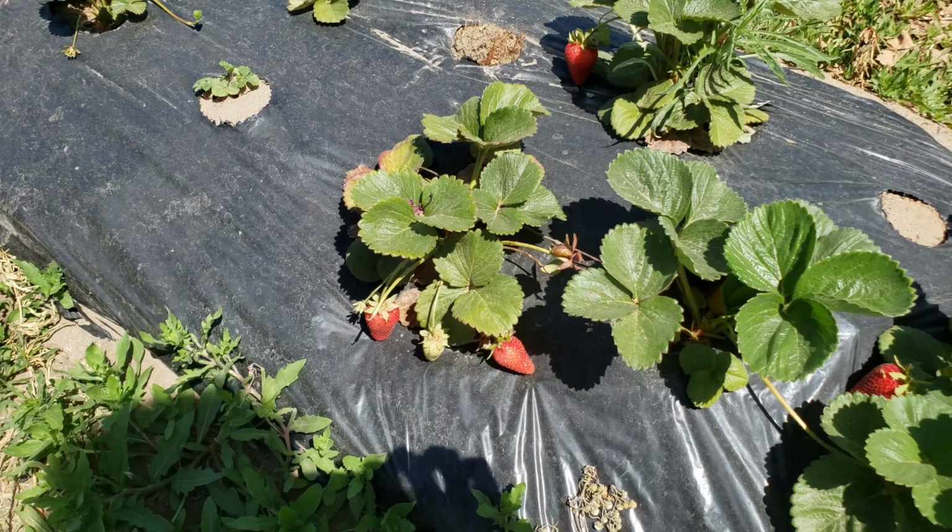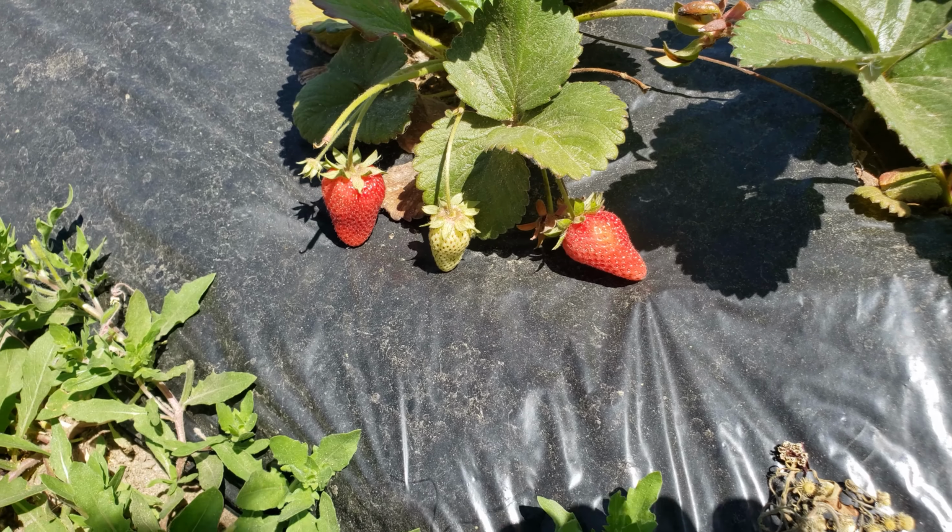So, we are going to be making chocolate covered strawberries today. And you probably don't see them, but I'm at the strawberry farm, at Sunshine's farm, and we're going to be picking some fresh strawberries. So let's get started. Whoa, these strawberries are small, dude.